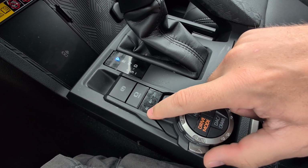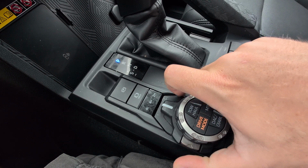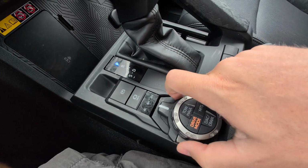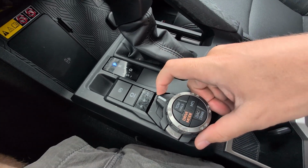Like any vehicle, you must go into neutral to get to 4 low, but 4 high, you heard the vehicle dinging at me, you can just click in there. I've been leaving it in 2 high for most of the time.